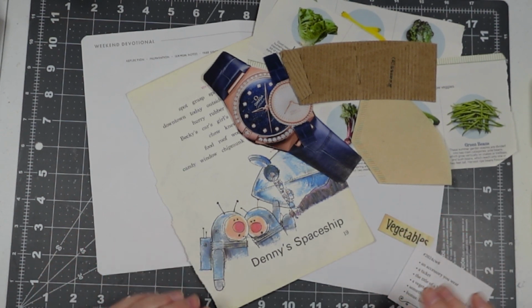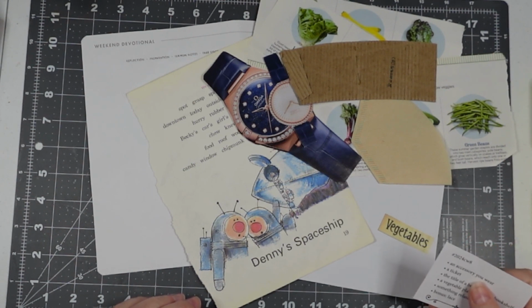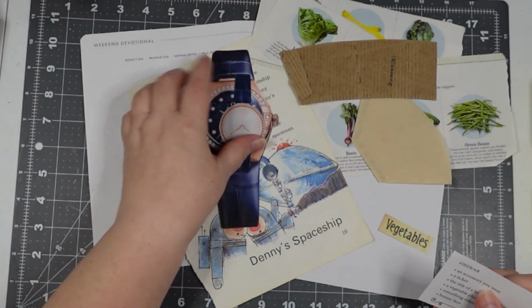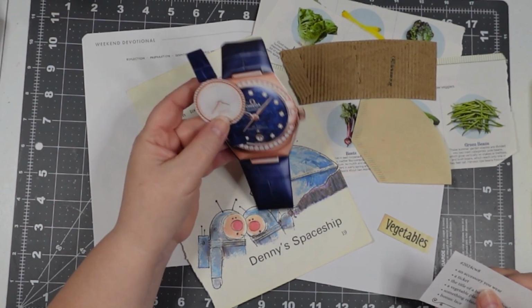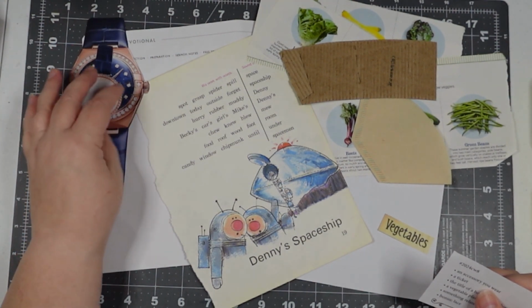I am working on Margarete Miller's Collage Weekly Challenge, Week 8. The prompts for Week 8 are an accessory you wear, and so I've pulled out these two magazine images I have previously cut out of watches. I'm not sure which one I'll use because of the sizing, so we'll figure that out as we go along.